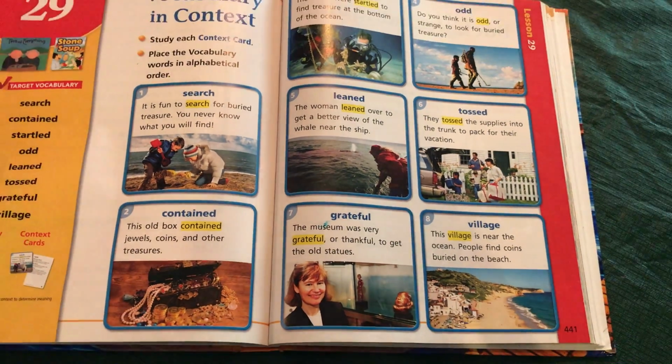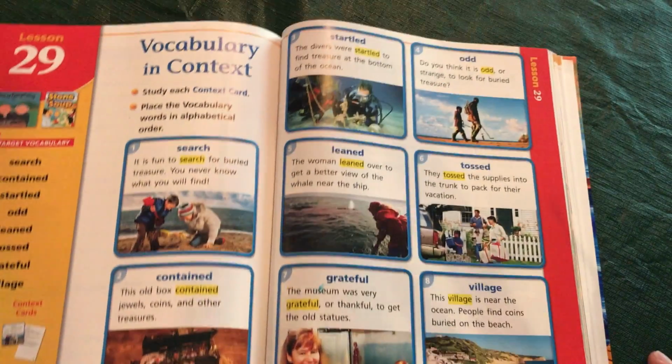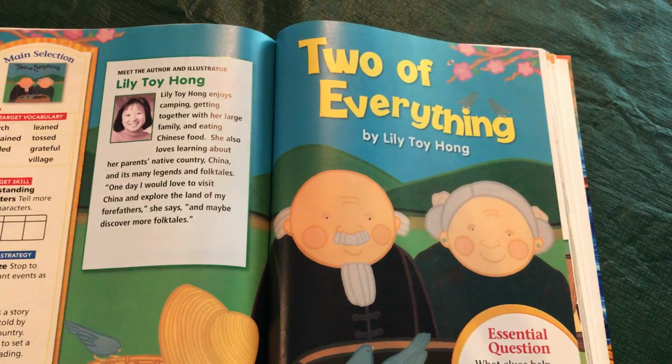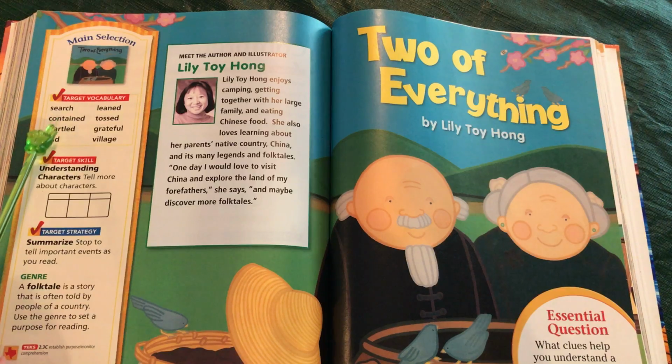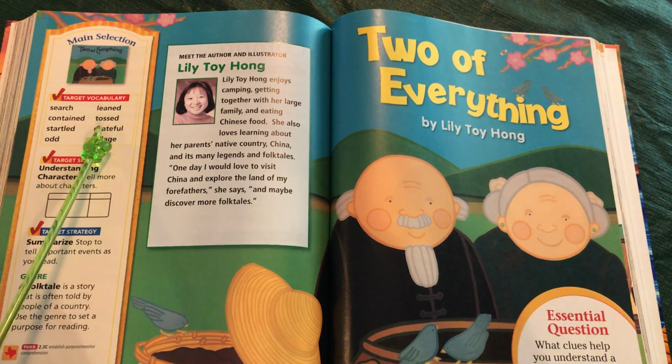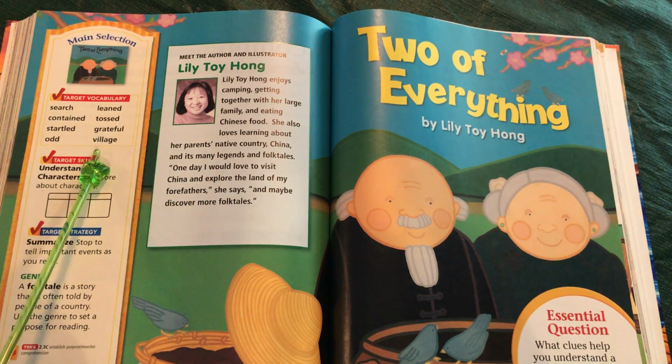I hope that you've enjoyed reading this story, Two of Everything. And I hope that you were listening for the vocabulary words searched, contained, startled, odd, leaned, tossed, grateful, and village.